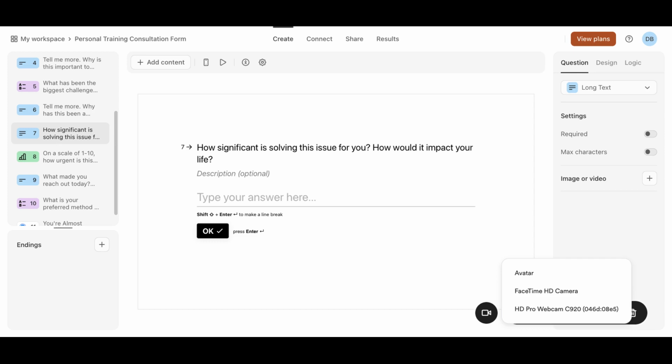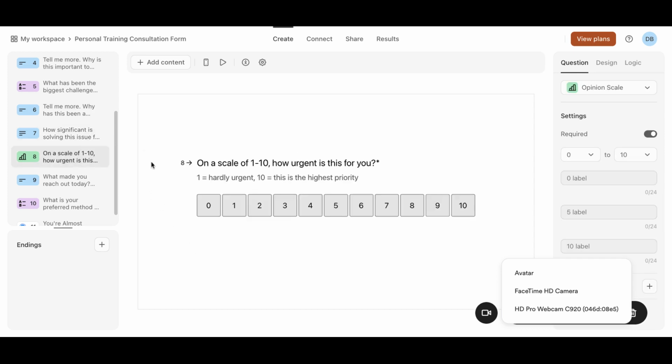It may not be that they really want to lose 5 or 10 pounds. It may be a medical issue. It may be wanting to be able to keep up with kids or grandkids, that sort of thing. So there's a deeper why or reason behind their interest in personal training and getting fit. From there, on a scale of 1 to 10, how urgent is this for you?